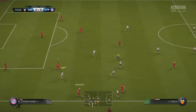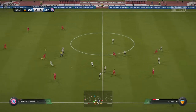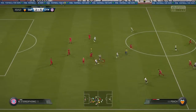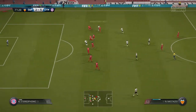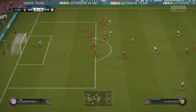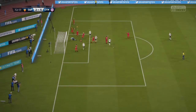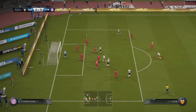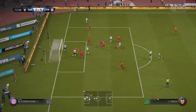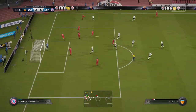To Nash. Bob. Dangling. And here's the shot. He's kept it out. And here we'll see what they can manage from the corner. That's a good challenge.